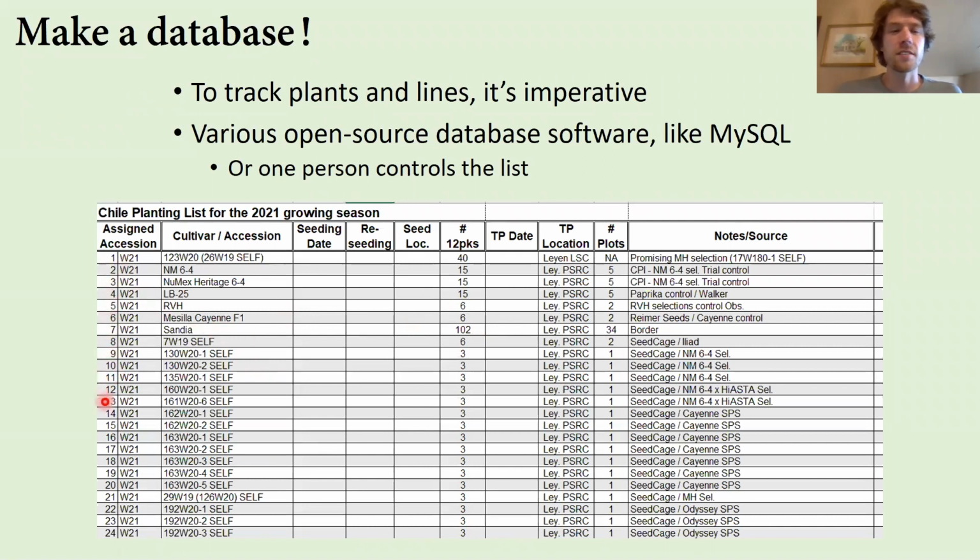So this is where databases come in handy, because first we have an accession for the year. So that's what this W21 is here. And then we have a number, and that number is essentially just the order of it put into the database. So it's easily accessible. It has its own identifier. And that identifier is what's on the stake in the field. And so you bring this list with you into the field and you see which is which.